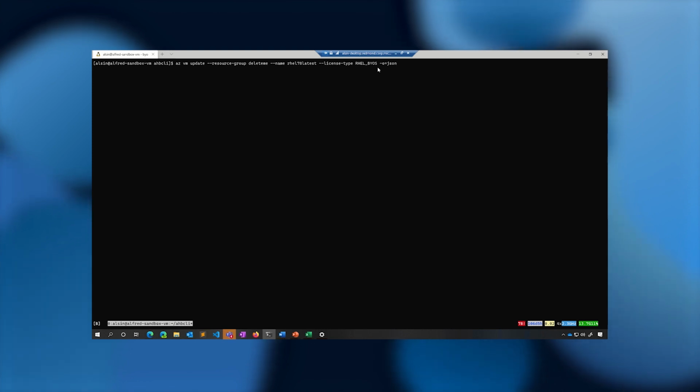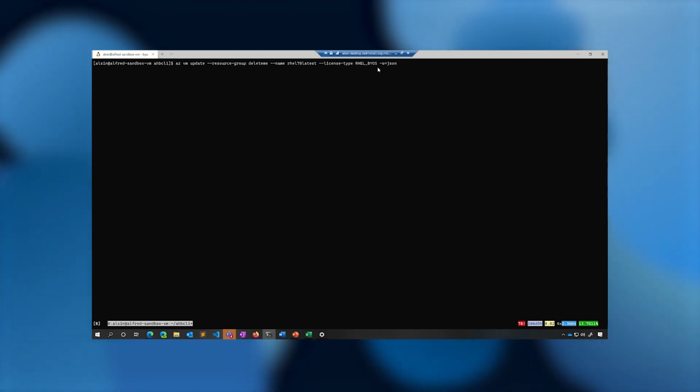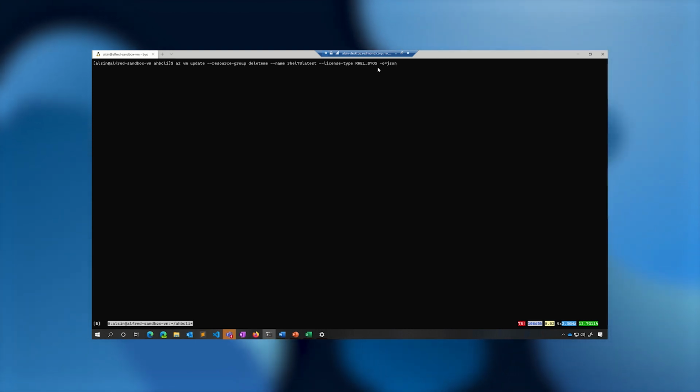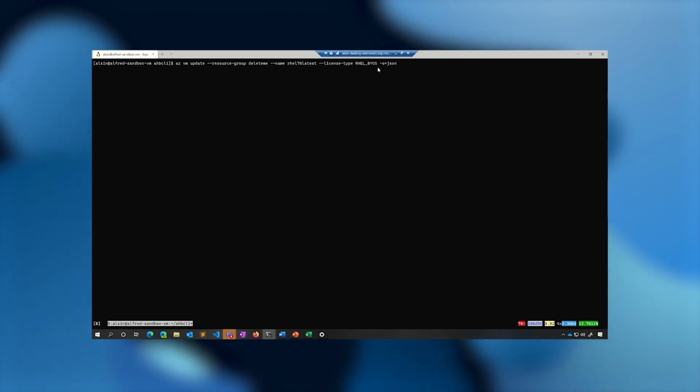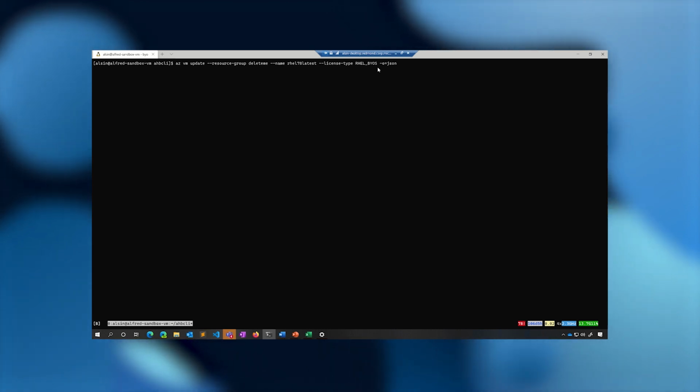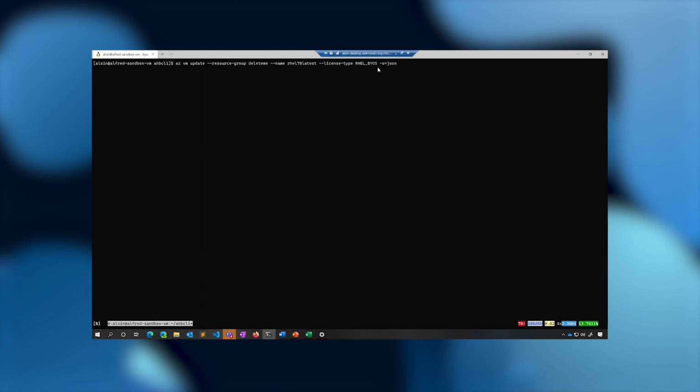It'll tell the platform to say, hey, on this VM, it has a license type now of RHEL_BYOS, so only bill at the RHEL BYOS level. So let's go ahead and run this. It'll take a couple seconds, but as I mentioned, what's happening right now is the platform is doing its thing. It's saying, hey, look, I've got a RHEL BYOS license type. I'm going to apply it to this VM.